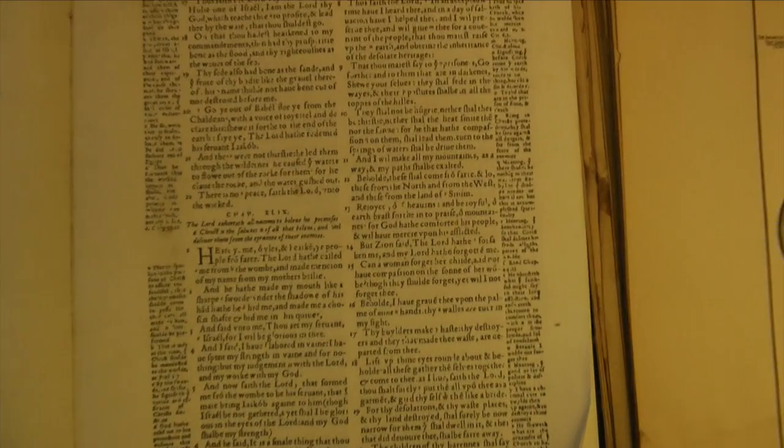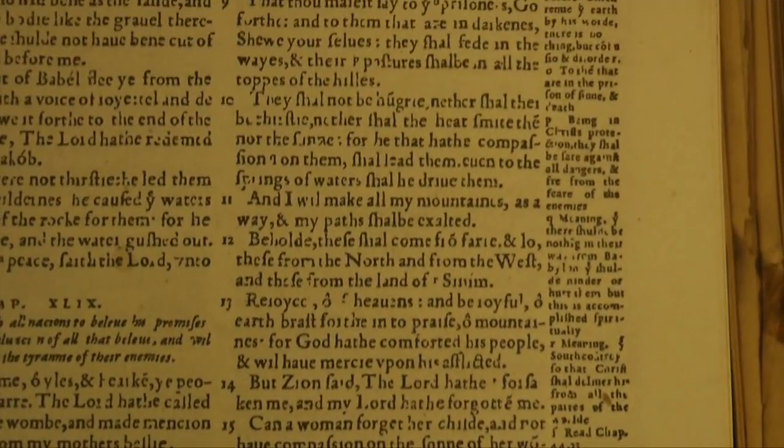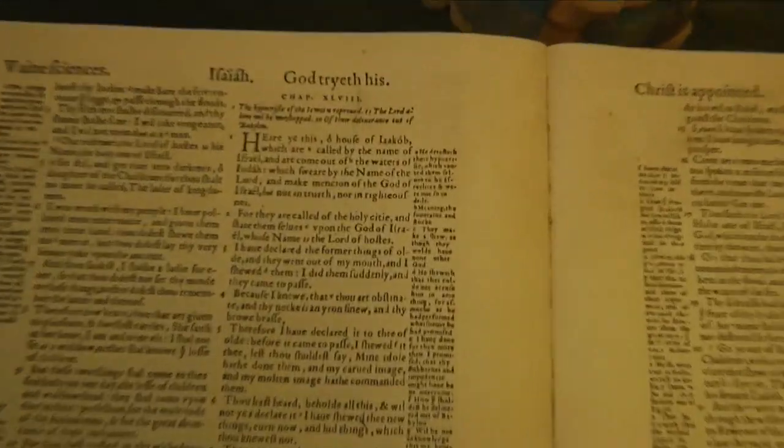It was more popular than the King James for a while. The pilgrims liked the notes along the sides here. And King James didn't like the notes, so the King James doesn't have notes along the side like that.